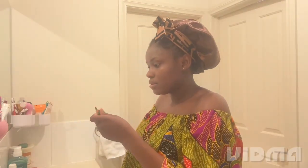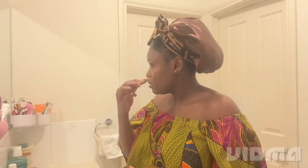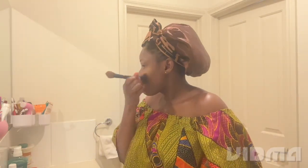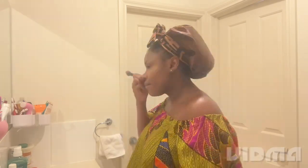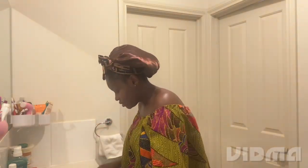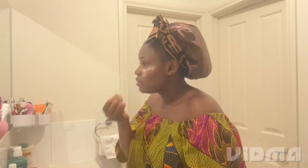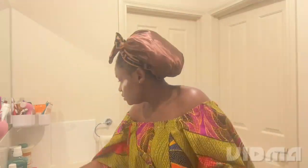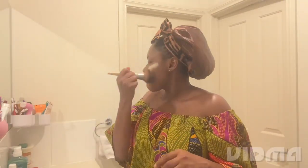Then I went in with my concealer just to brighten the eye area. Sorry, I'm not a makeup artist, so if I'm not saying the things properly, forgive me. And this is the baking powder. I was just baking my face. And then I was packing up my stuff. Then that's the brush. I was just brushing the baking powder in properly.